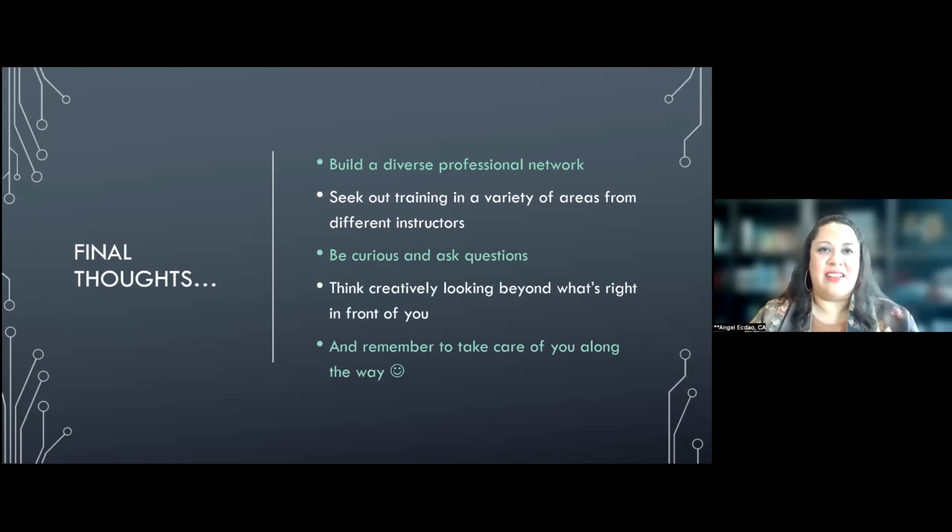And then lastly, these are very high stress jobs. And I say this to you as much as I say this to myself. Remember to take care of you along the way. It's important to find that work-life balance.